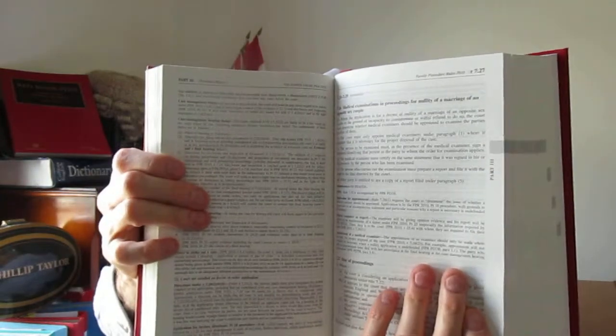There's the FPR themselves right in the middle, and then it just runs through from there. Procedurals all the way through. It depends very much on what you're looking for. For instance, that's on interim injunctions. Then you go towards the end, you've got the civil procedurals, as I said, full set of civil procedurals, so you don't have to cross-refer to the White Book or the Green Book or anything like that.